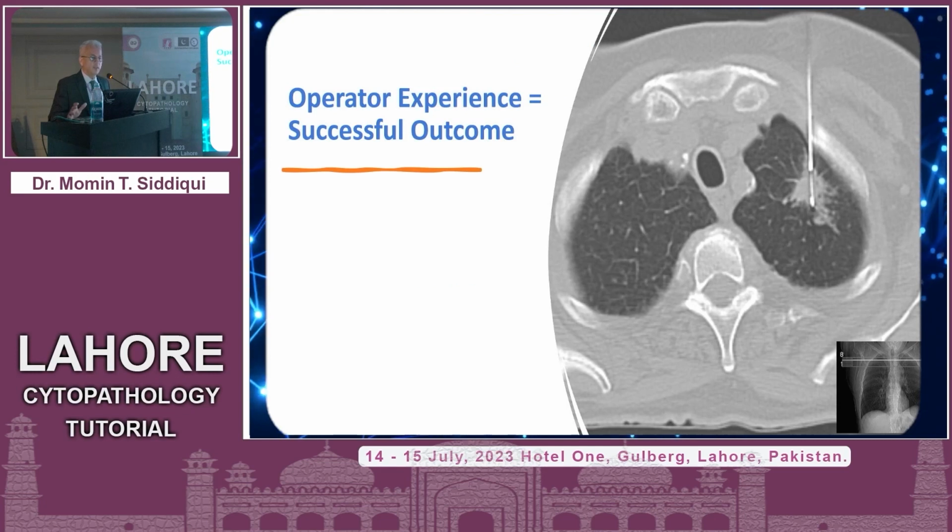So this is an example. The needle has been placed. This is a CT guided procedure. As you can see, a large spiculated mass. Operator experience equals successful outcome. That is the key over here. If we are physically there, we can actually see what's going on, where the needle is placed, and what the radiologic presentation of the tumor or the lesion in question is like. So again, integrated participation in the procedure is very important in obtaining a good sample.